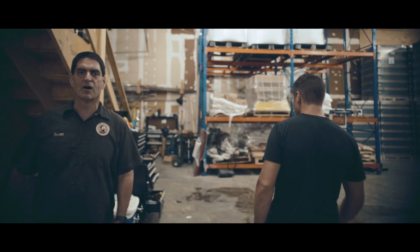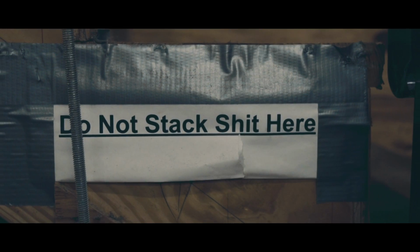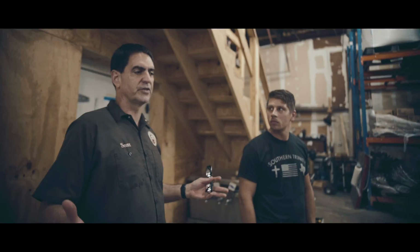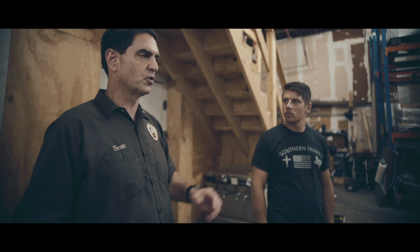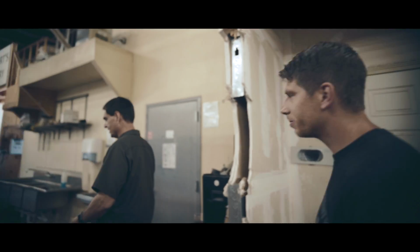So this is our raw material warehouse. Beer starts with malt. Our base malt is a Czech Pilsner. We get it directly from the Czech Republic. They've been continuously malting for the last 400 years. They still spread it out on the stone floor to germinate and do the malt process. Then they dry it and put it in these super sacks and ship it to us. Beautiful.